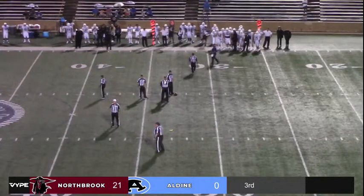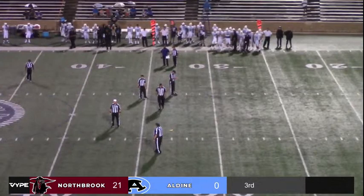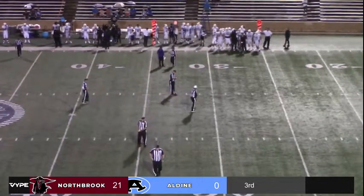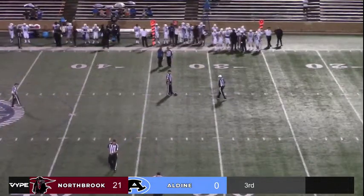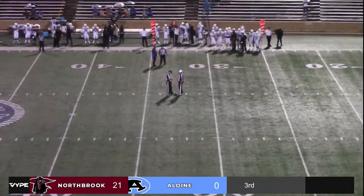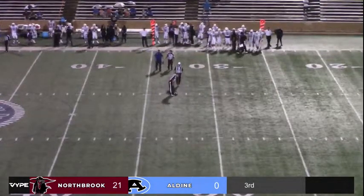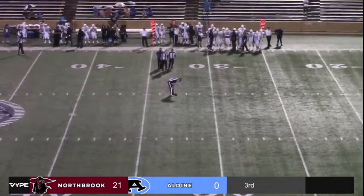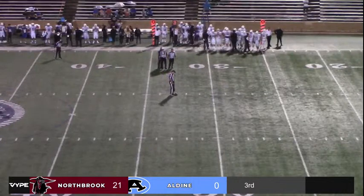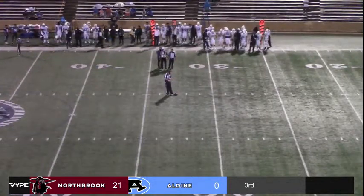Here's a call from the official. Number 11 on white has been disqualified. Number 5 on red has been disqualified. Any further type of action, players will be ejected with no exceptions. And we just got the ejections call, number 11 for Aldine, Anthony Joya, senior, one of the tight ends here for Aldine, is going to be ejected. And for Northbrook, number 5, Alex Alvarado. 2 seniors getting ejected here.